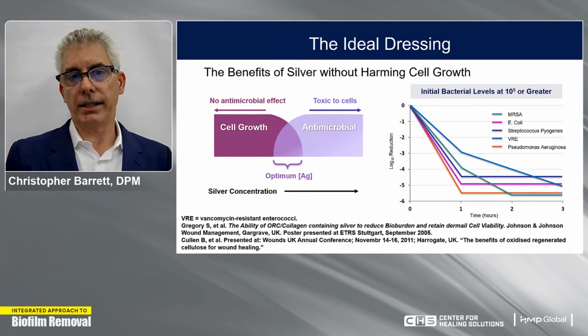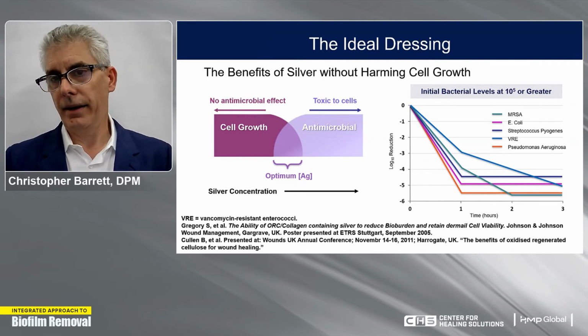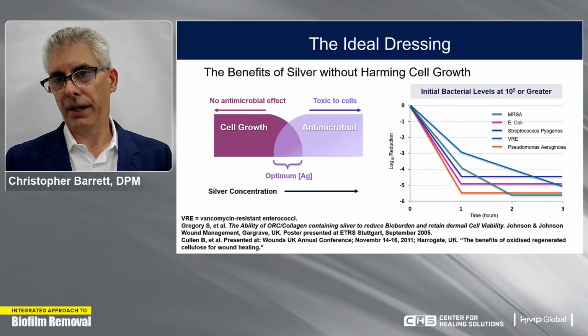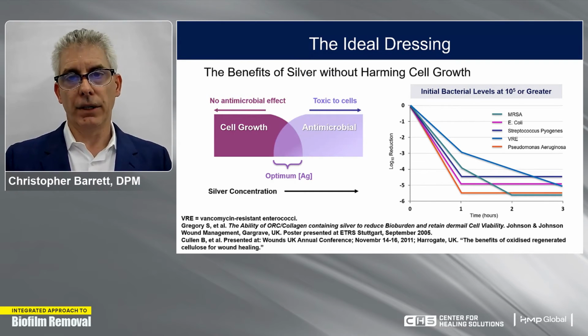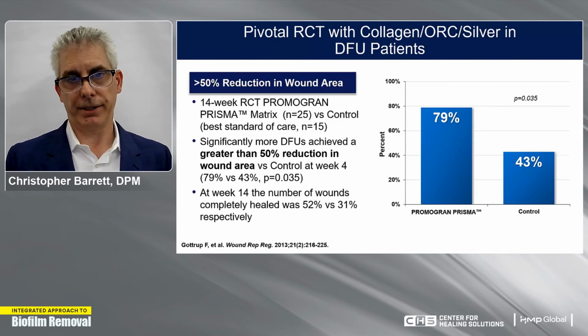And so this product has a very low dose of silver, but in their studies, obviously you see that for most of the important bacterial players in the chronic wound, it was able to provide a reduction in bacterial levels of 10 to the fifth power or greater. So this is that kind of ideal level of both antimicrobial and anti-inflammatory action all in one dressing.